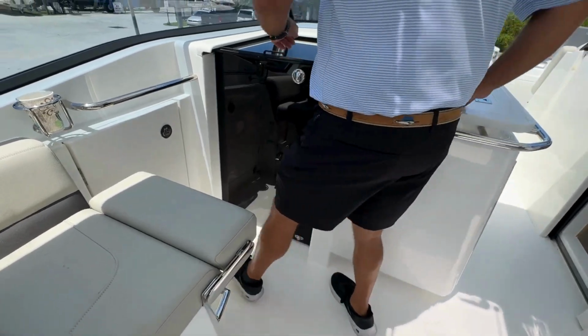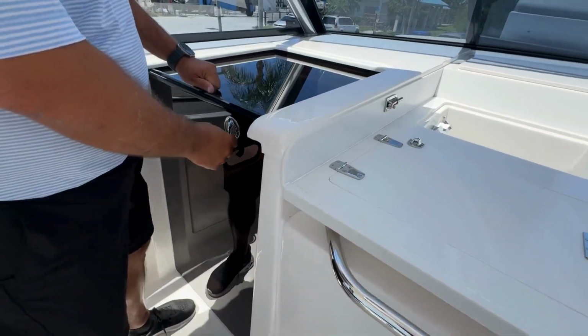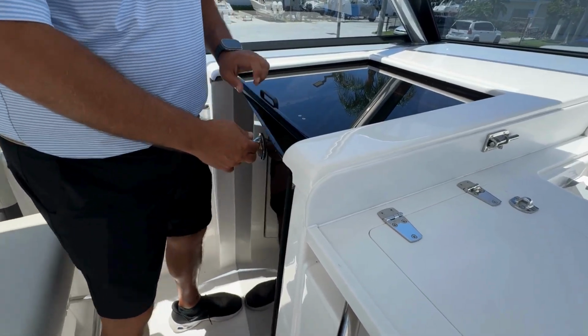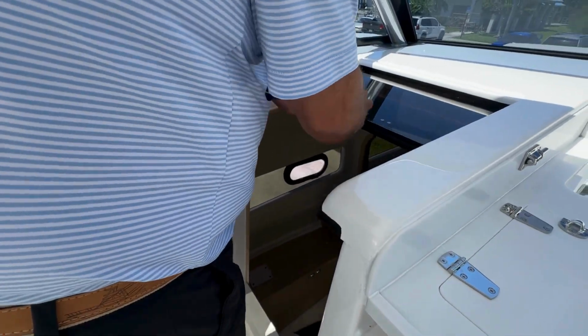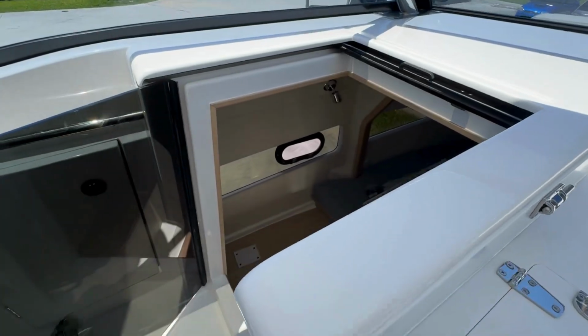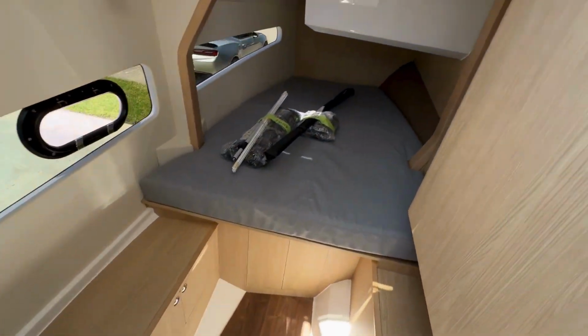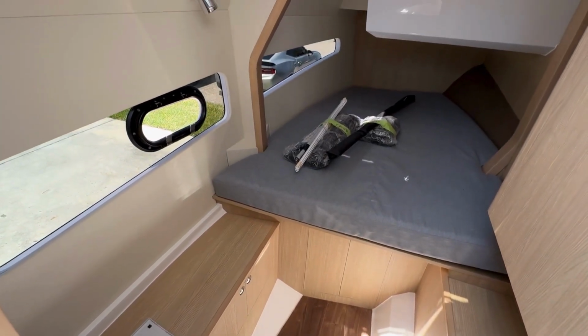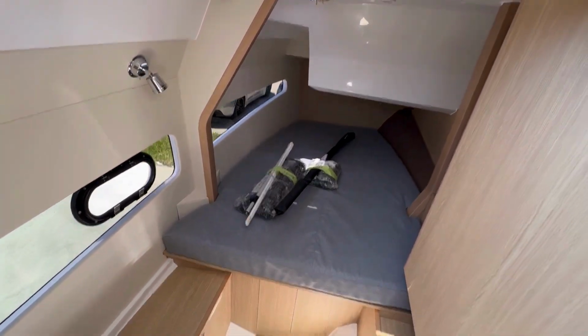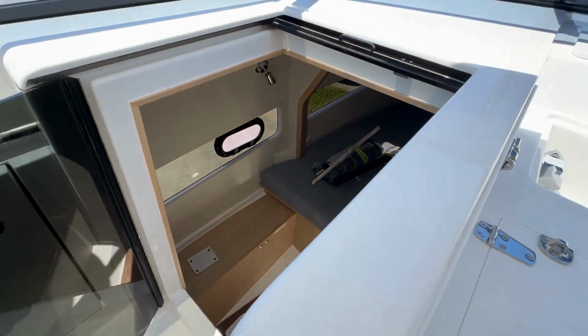And then coming over the port side, we have the cabin. This slides back and gives you the view of the spacious 2-person cabin. Again, natural light from the top and the sides.